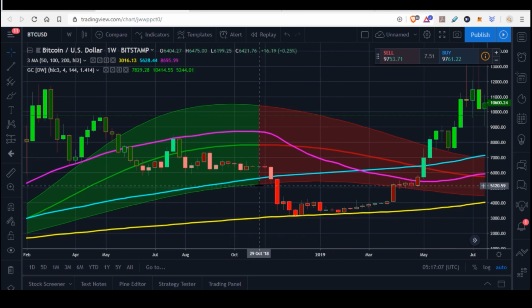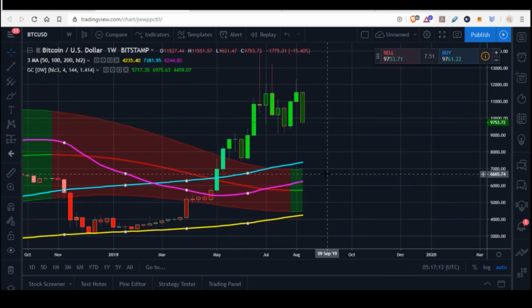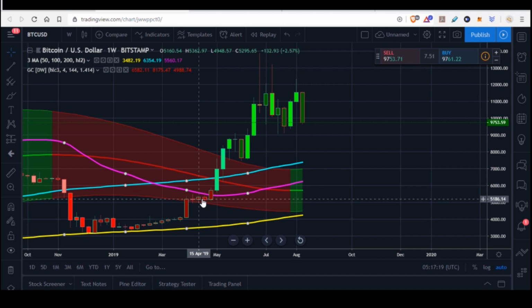So it seems like this indicator is very, very accurate and is a great way to determine where the market will most likely go in the future. Now, of course, you can't always guarantee that things are going to go according to plan with this indicator, especially as you guys can see.